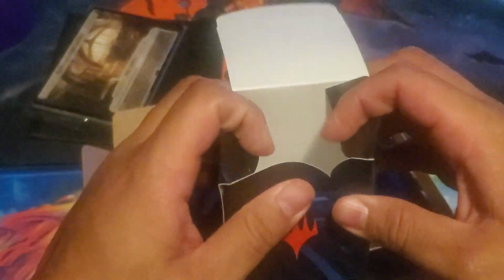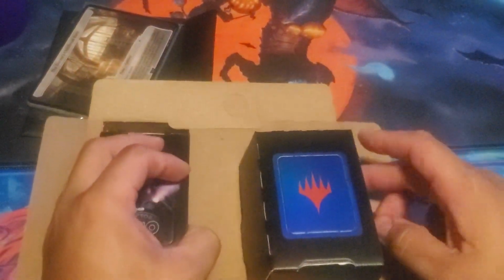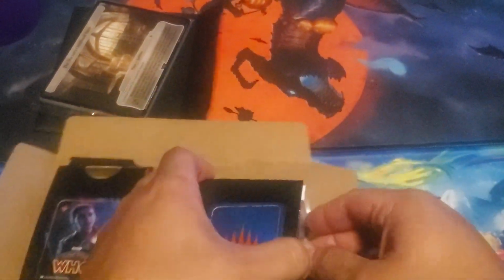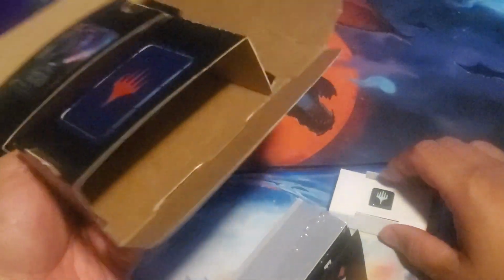Anyway, there's Yasmin Khan. There's, God, these little things are so awful. These things are really, really bad. Look at this thing. It got really like, ugh. It barely fits the cards when they're sleeved. Just go to your local game store and get a deck box. They can range anywhere between $5 and $10, $5 and $20, I guess if you want to get something nice. There's the plane chase dice.